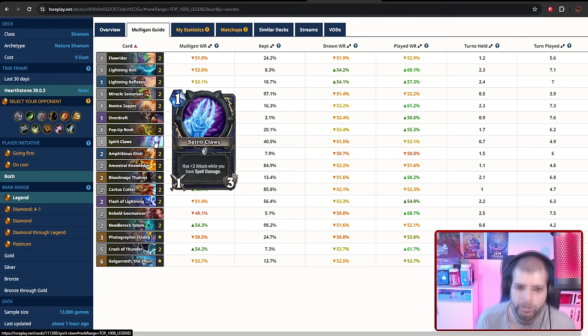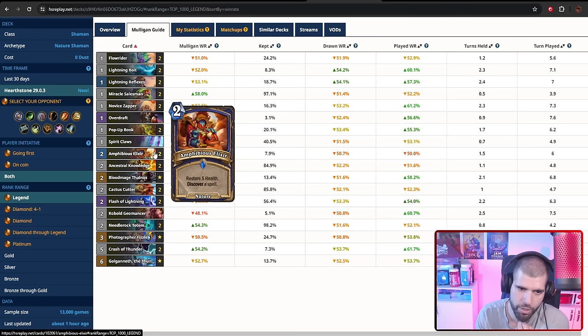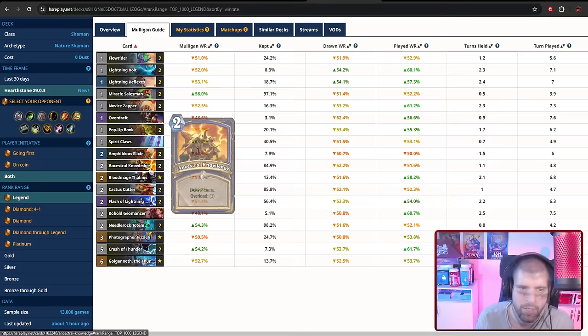Two copies of Amphibious Elixir so you can heal a bunch, it's another nature spell, gives you more discover so you can get lucky with more Lightning Bolts, more Crash of Thunders, or more Pop-Up Books and stuff like that. The Ancestral Knowledge is another good overload card in here which gives you tons of card draw. It's not a nature spell though, so be careful with that.